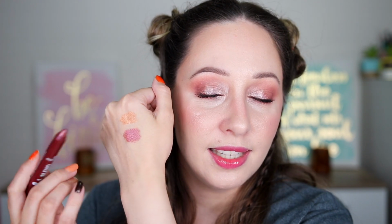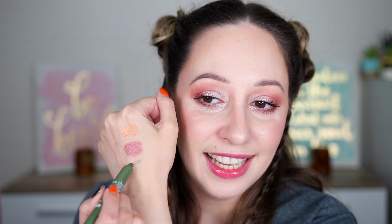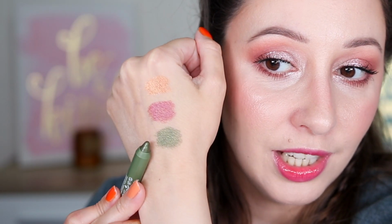This is the shade 2 Oh My Ruby. And I'm very curious to see how it looks. This is not as dark as I was anticipating, right? The packaging is so much darker. Following that we have the shade 3 Feeling Leafy. I thought it would say Feeling Lucky. Okay, and I'm swatching it right next to the other. This is very pretty. And actually it represents the packaging.